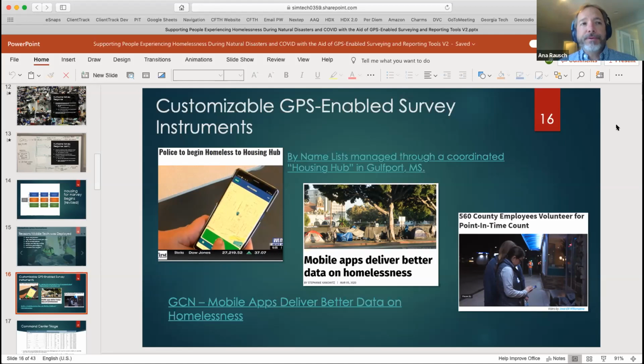So yeah, the week before Harvey hit, we were talking about using our mobile app called Counting Us for the annual HUD Point-in-Time. They call it the PIT count. So that count happens at the end of January. So we were talking in August about work that was going to happen in January. It's a national count activity, and it's the census. The intent of it is to capture details about people experiencing homelessness, both in shelters as well as those living on the streets. So that was the game plan for that.